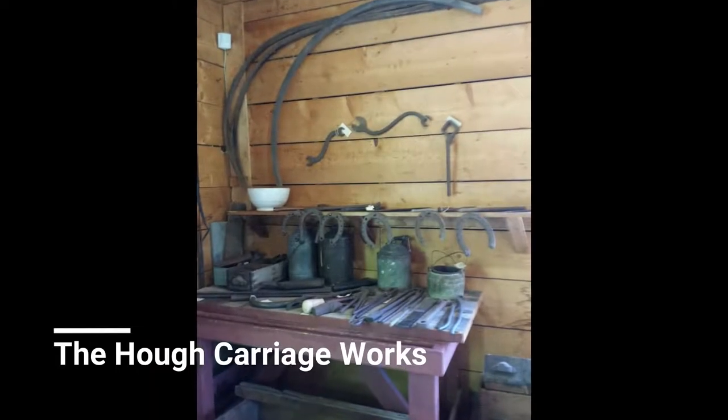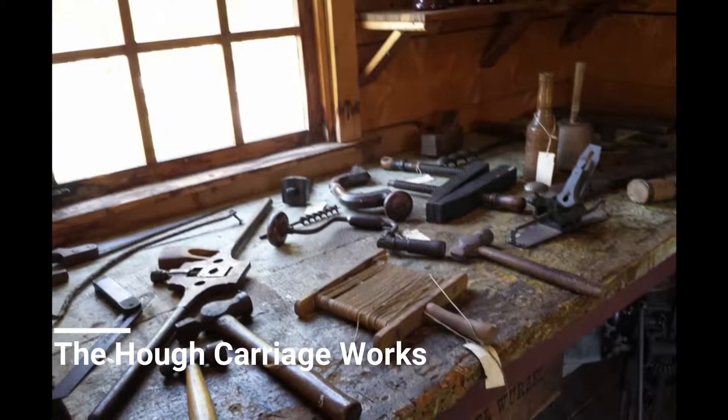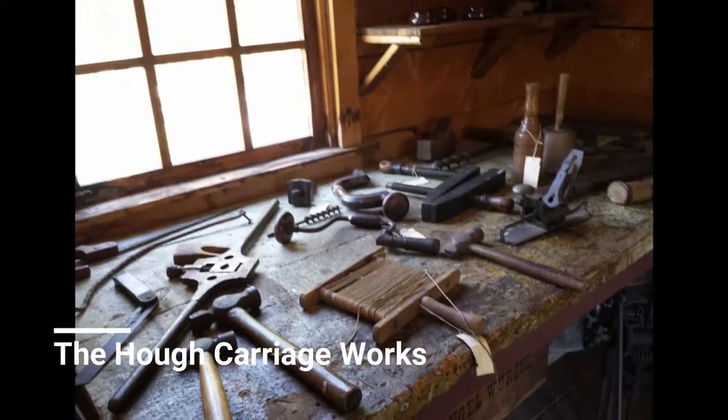The Half Carriage Works houses a collection of artisan tools donated by the Half family, who operated the original shop at Half's Corners.